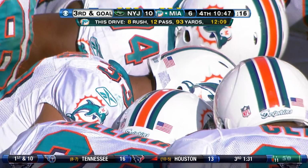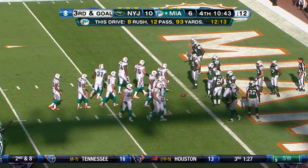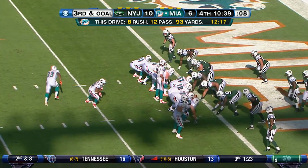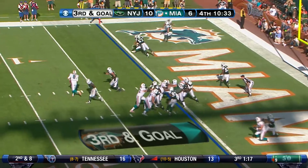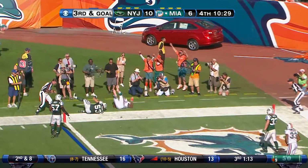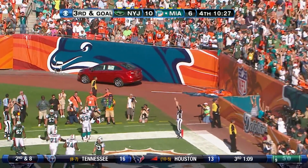This is going to be the 21st play of this drive. You don't see that every day. It's taken up 11 minutes and 50 seconds. Moore. Under pressure. Throwing. Touchdown. To Charles Clay.